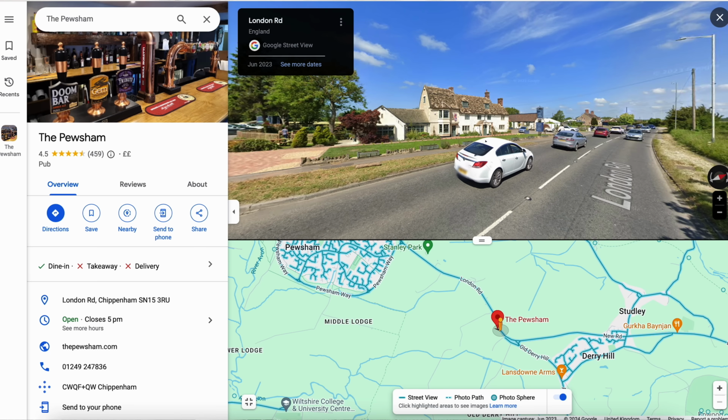I'm going to be doing another couple of pub stops later in the week, so I'll take you along for that as well, and show you a few pub stops. But yeah, this is the Pewsham. I'm going to put it up on the screen now where exactly it is, because it is a really nice place.